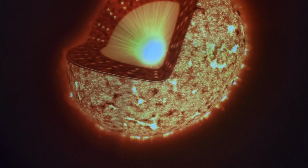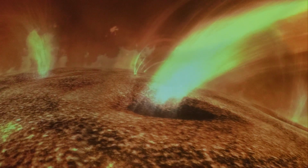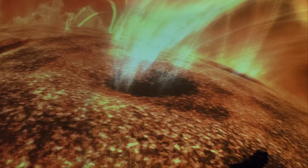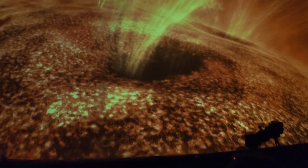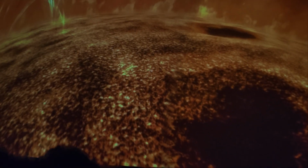Deep inside the sun, hydrogen is fused into helium at a temperature of 15 million degrees Celsius. As a result, enormous amounts of energy flood outward. The sun's surface is a turbulent sea of hot ionized gases. The tops of huge convection cells mimic soup boiling on an enormous stove. Here and there we find darker regions called sunspots.